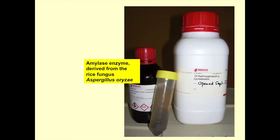So here are the ingredients that you need in order to make this work. The gamma cyclodextrin, make an aqueous solution of that, and shake your oil contaminated soil with that cyclodextrin solution for about half an hour, centrifuge, and then test the centrifugate. After you've activated it using some of this stuff, which is amylase enzyme. So amylase, it seems, is capable of breaking the cyclodextrin molecule apart.